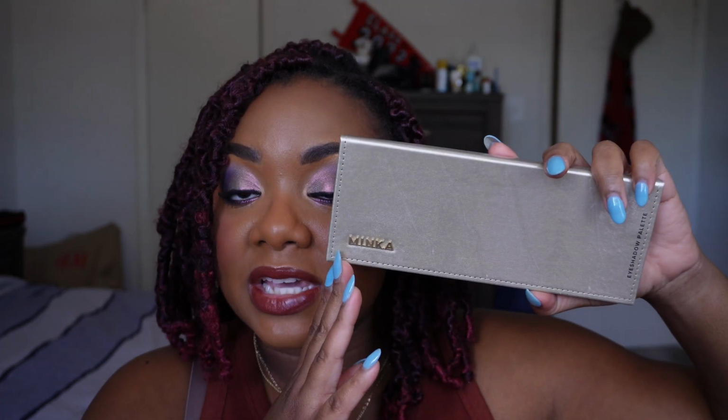We are going to be reviewing the brand new Minka eyeshadow palette from Adept Cosmetics. I have been dying to get my hands on this one because when I saw those sneak peeks and she said it was going to be the shimmers from House of L, I was like, say less, I need this. Now this was gifted to me by the brand, so I'm very grateful that they sent it my way. But of course, my review and my opinions are going to be how I typically do. I'm gonna give you guys my honest raw opinions.